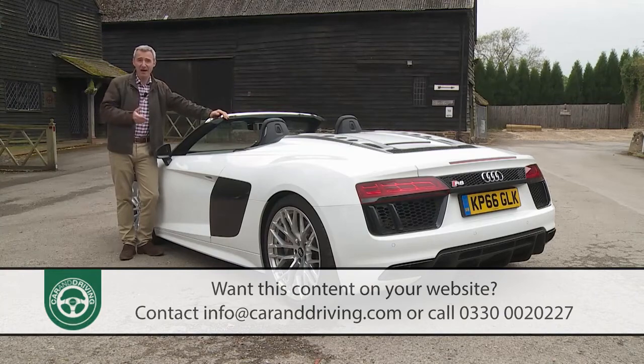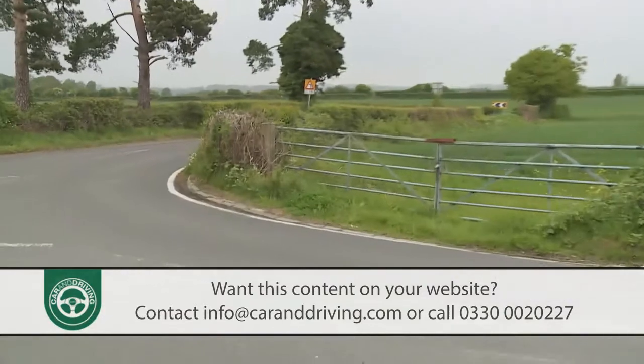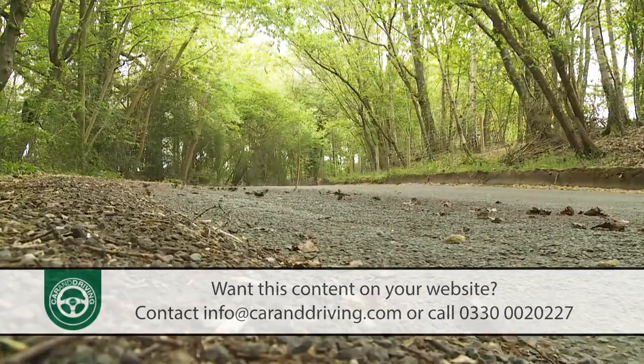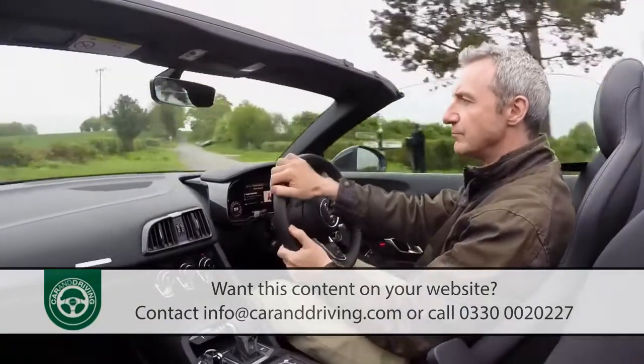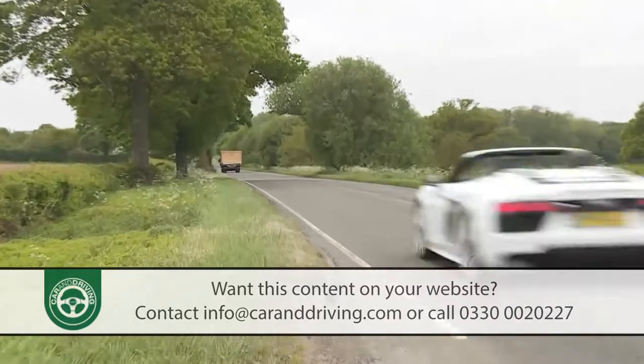At the same time, Audi has reduced weight, added in torque vectoring for improved corner turning, and sharpened up the quattro four-wheel drive system too. We're promised that the result would be a very different proposition, a proper driver's machine, a proper supercar.